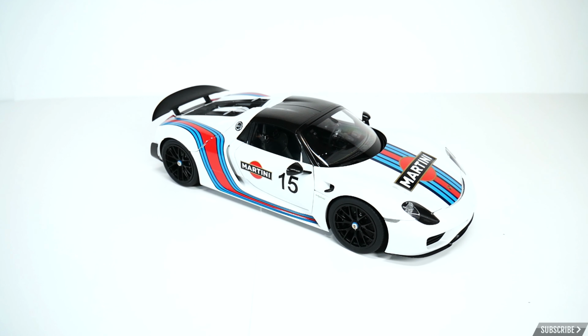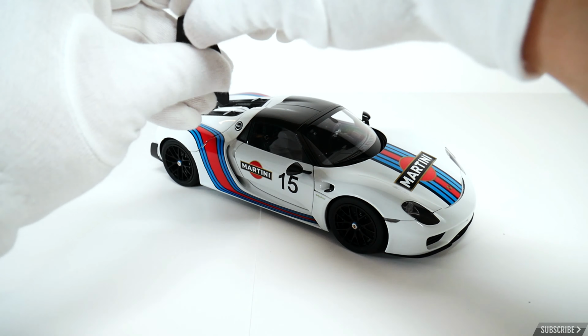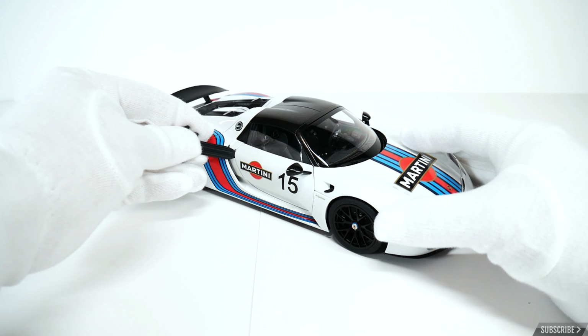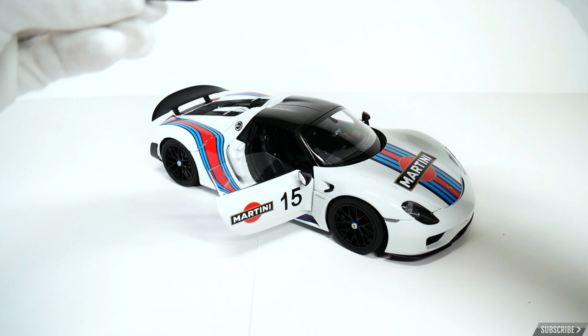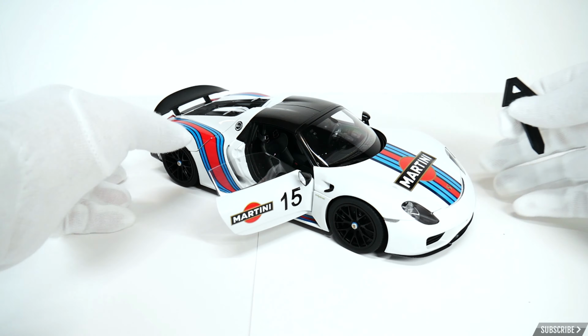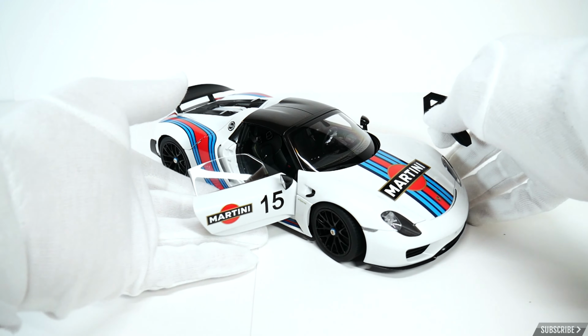I did show some earlier parts. I'll try to get the doors open here. A little tough with the roof pieces on. I'll take those off here in a second. Let's just get this opened up here.